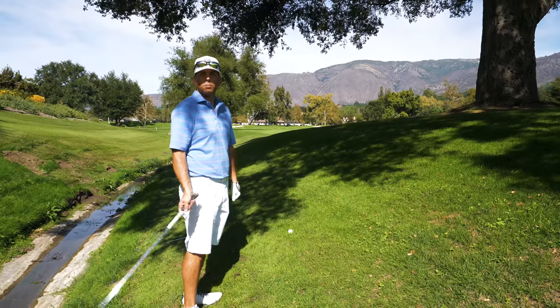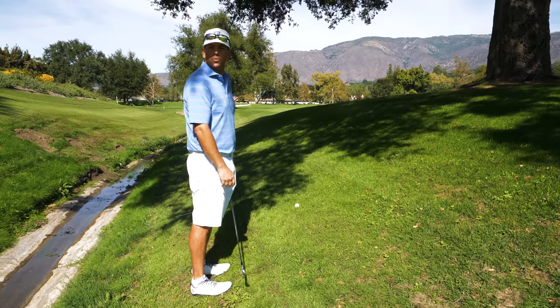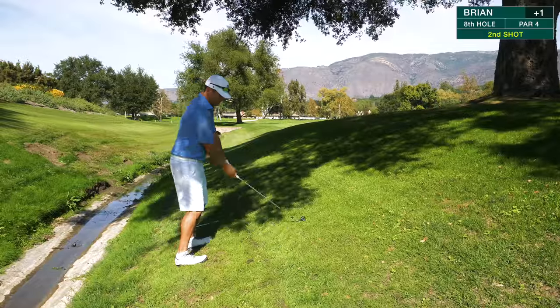Pull my drive over here a little bit to the left. I got a 161, but this tree branch is hanging down, so I'm gonna have to keep it low. Just kind of try to run one up there with a 6-iron.